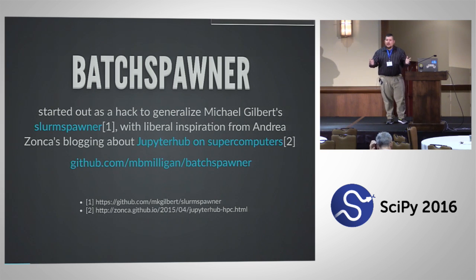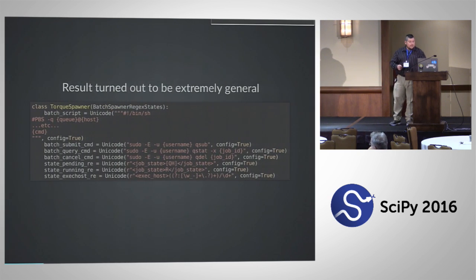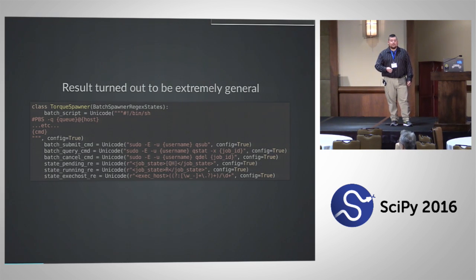And we've produced a system that very robustly generates templates for job scripts, parses output from scheduling systems, and does it all using configurable traits, which means it's highly overridable. As a result, that's the entire code, with the comments stripped out for brevity, for the spawner that launches jobs if you are on a supercomputer using the Torque scheduler.